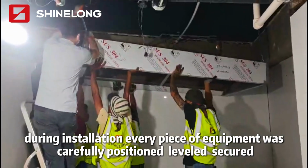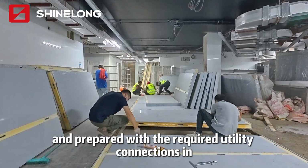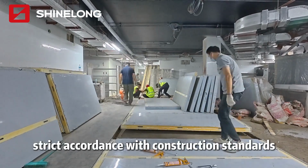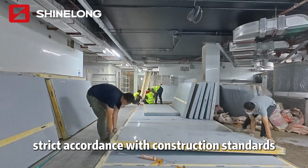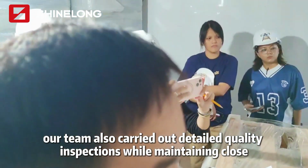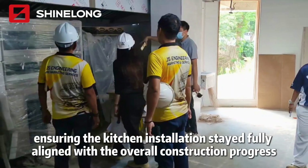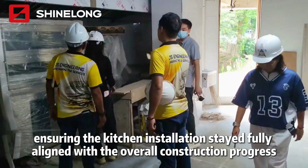During installation, every piece of equipment was carefully positioned, leveled, secured, and prepared with the required utility connections in strict accordance with construction standards. Our team also carried out detailed quality inspections while maintaining close communication with other contractors on site, ensuring the kitchen installation stayed fully aligned with the overall construction progress.